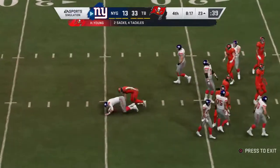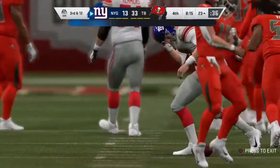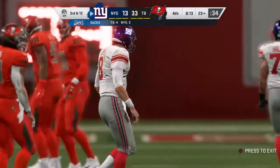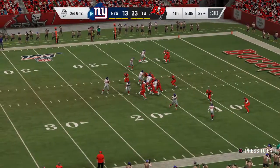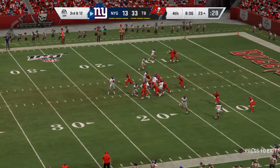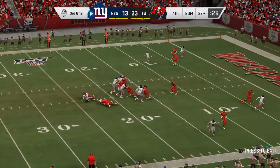Jones, nowhere to escape, and he goes down. And you hate to say it with a rookie quarterback. He's done some good things, but overall, looked a little bit overwhelmed back there, hasn't he? He certainly has, but in his defense, he hasn't had a lot of time to throw the football.